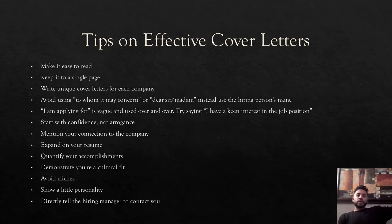Avoid using "to whom it may concern" or "dear sir, madam." A lot of us start that off with "to whom it may concern" or "dear madam." Instead, try using the hiring person's name. Even if you get the hiring person's name wrong, chances are people are still going to appreciate the fact that you used the person's name instead of "dear sir, madam." That term that people always say, "Dear sir, madam, I'm applying for blah blah blah." It's used over and over. And basically, what you're trying to do is stand out from the crowd, right?